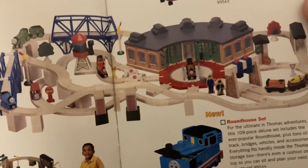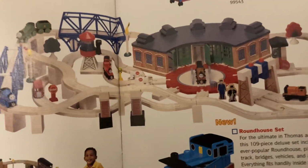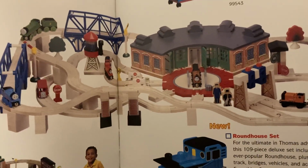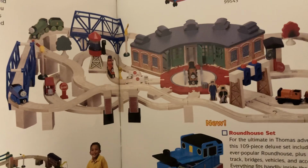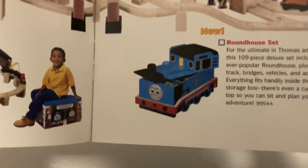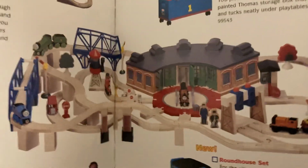Yeah, this set is sentimental to me looking at it, because this was the set I've always seen as the main version of the roundhouse. It wasn't until I was in about 4th grade that I learned there was a different design, an old style roundhouse set from 1997 to 2001. This came with the same storage bin of Thomas, but had a different layout. But yeah, this one is really cool.